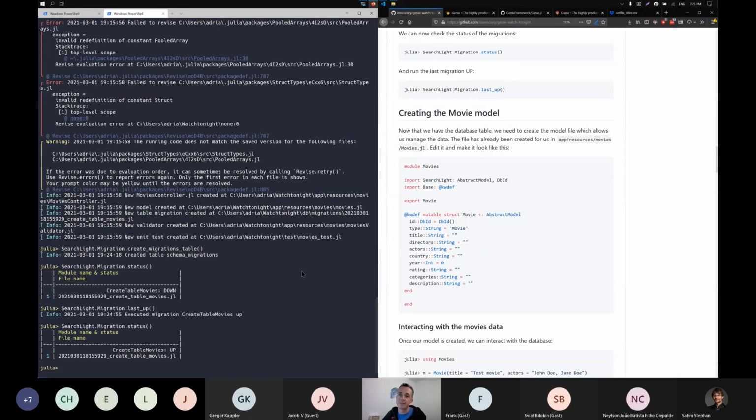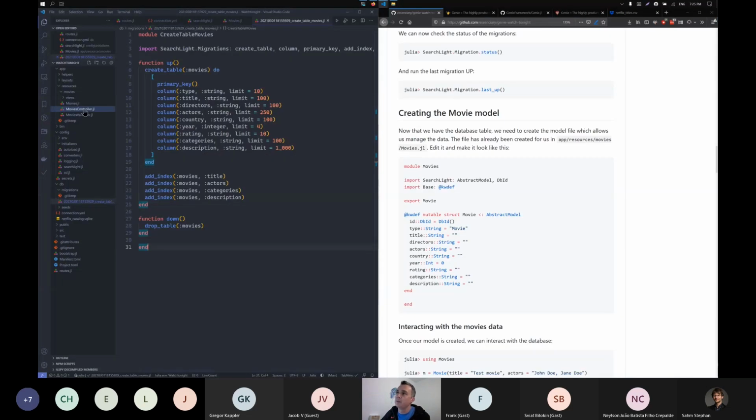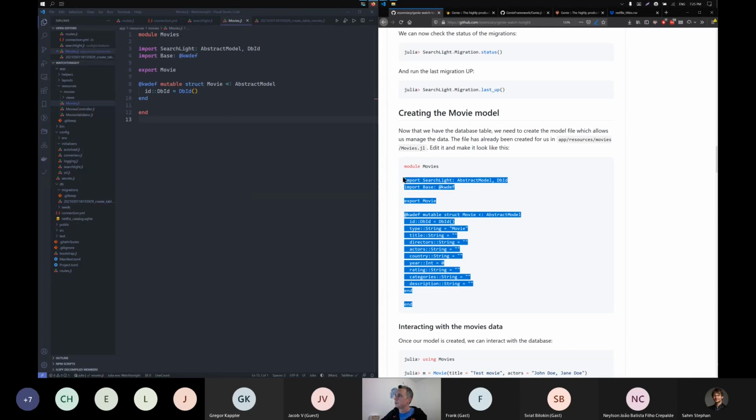The next step, now that we have the database and that we have the table, is to create a model, which is a Julia type within a dedicated module, which knows how to interact and knows how to work with movie instances from the database. The file itself has already been created by the new resource function. So we'll have it here in the movies file, and we'll just set it up as follows.